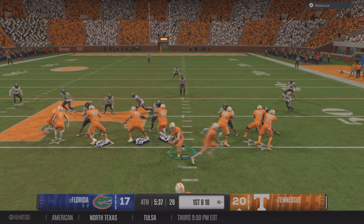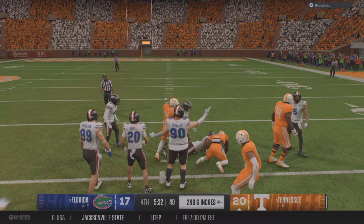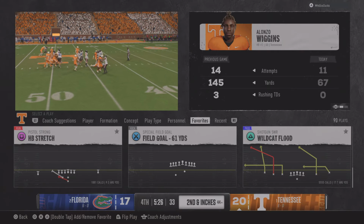Pre-snap motion from the offense. Running game is working. They'll stick with it on 1st down. They bring him down, but a solid gain there on 1st down. Looks to be just inches short of the marker. Boy, positive yards there on 1st and 10.